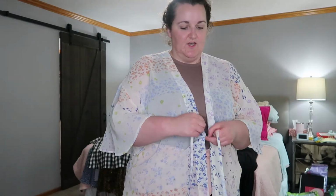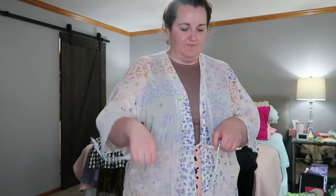So back to this duster, I absolutely love it. It wraps all the way around. It's not super loose though. It does have a tie. It came in tied, so if you wanted, you could have it tied in a bow or however you want to tie it. It has a closed, more modest look if you tie it like that, which I think is really cute. Even tied, I have a little bit of room.